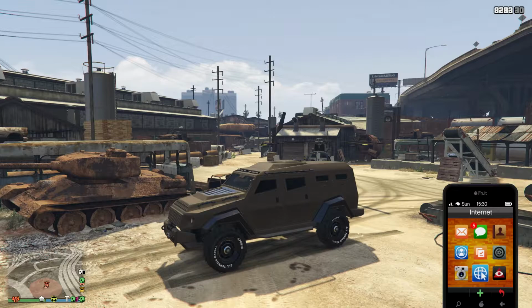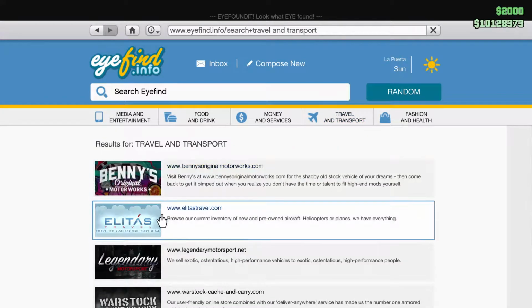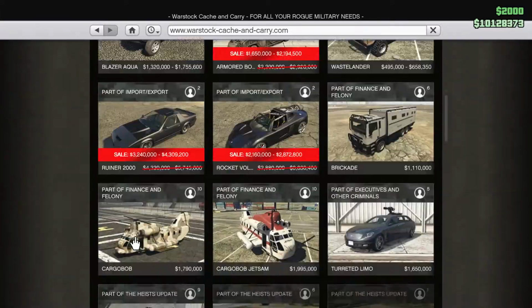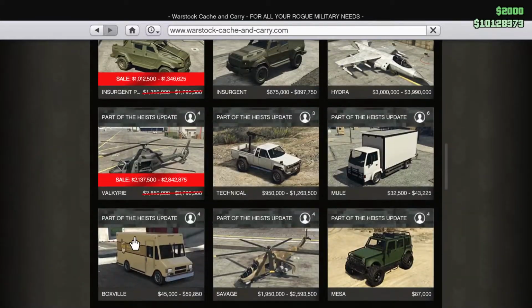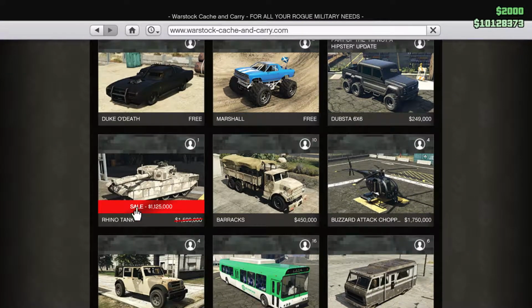Okay, so let's go online here, and we're going to go to our Warstock Cash and Carry website. And if you don't see the little link down here, you can just go to Travel and Transport and Warstock Cash and Carry. All right, and sales and sales and sales. Oh, we should get some more stuff. But we're here today for the Rhino tank.